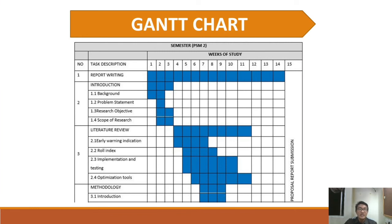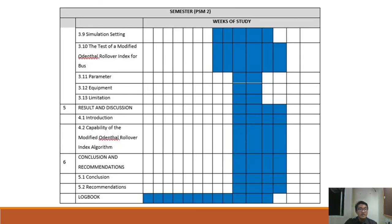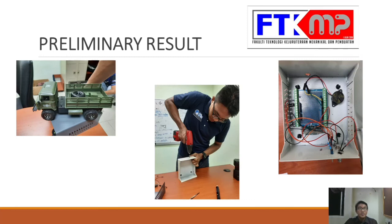Gantt chart. This Gantt chart is the one that I made for my PSM2 for my next semester. My target for each task is to be completed during week 1 until week 14. Report writing, introduction, literature review, methodology, simulation setting, result and conclusion, introduction, conclusion and recommendations are the tasks highlighted in blue in the table, so I can monitor and also achieve my goals for the tasks that are going to be done for the next semester.